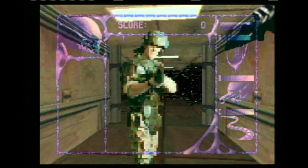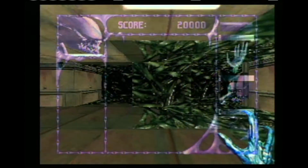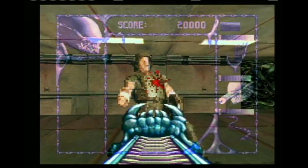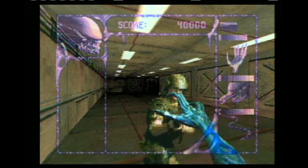And like I said before, the graphics for Alien vs. Predator are quite impressive for its time. Maybe dated a little for today's standards, but still decent to look back on. But once again, it doesn't really show its true 64-bit form. More likely it's 32-bit, but that's okay.